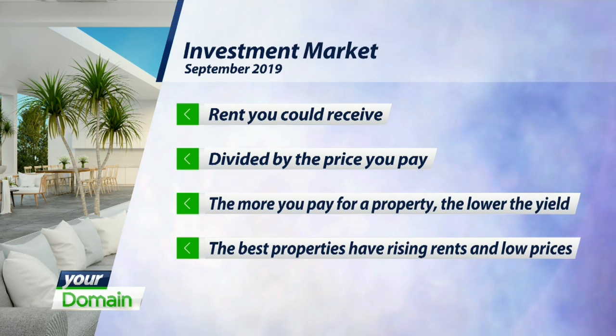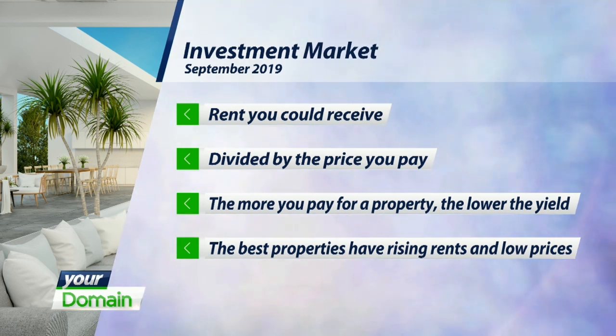But yield is affected by a few variables. First is the rent you receive, or potentially could receive. If it goes up, the yield goes up. Conversely, if you have to cut the rent to get a tenant, that yield goes down. Then there's price. The more you pay for a property, the lower the yield. The less you pay, the higher the yield. In other words, the best properties have rising rents and low prices.